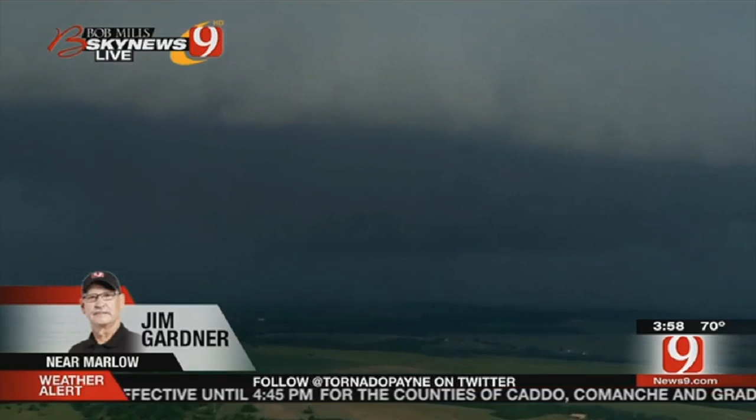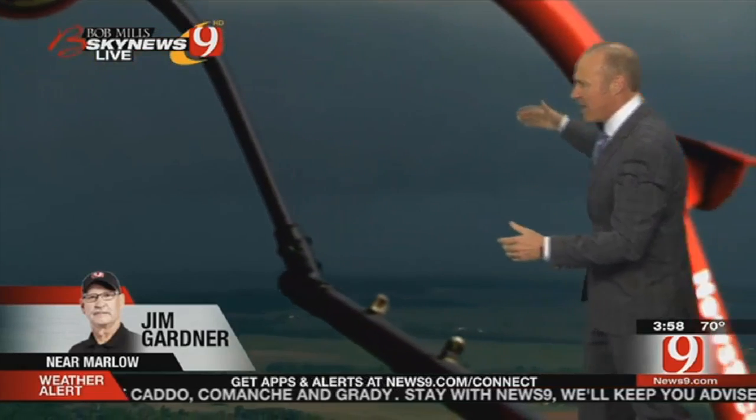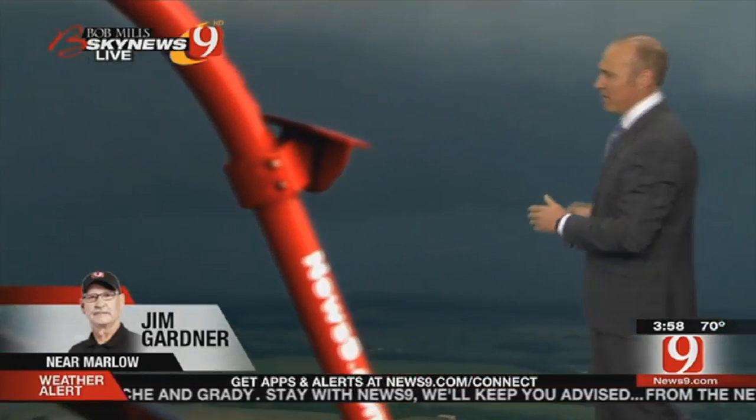Yeah, exactly right, Jim. And we know for a fact that it's already produced a tornado. It was near Elgin. It crossed the H.E. Bailey, flipping a semi. Now reports of at least one home that is gone. It's just basically gone near the H.E. Bailey. And Jim's kind of rolling around here, and you can see the right side of that mesocyclone there, and there's the left side. Visibilities are not good today.